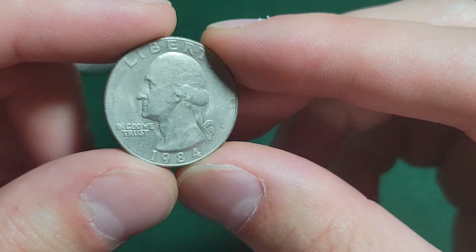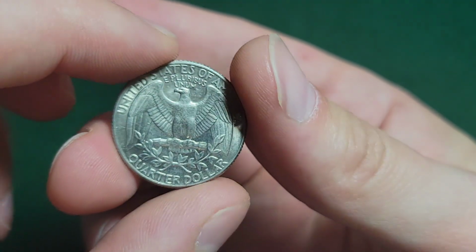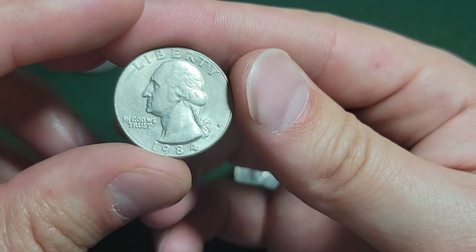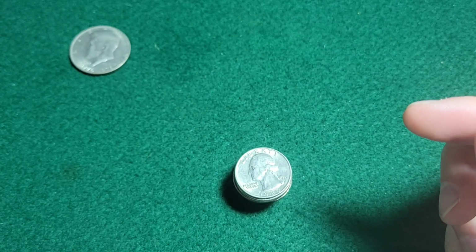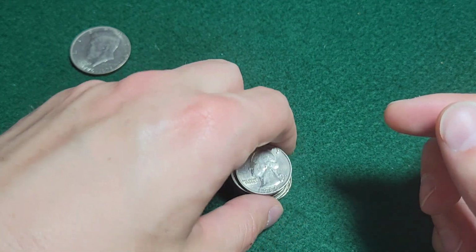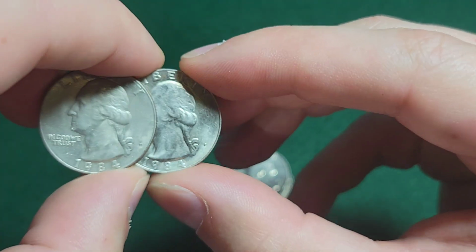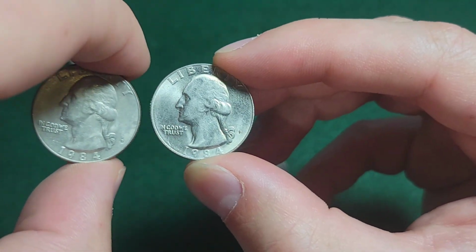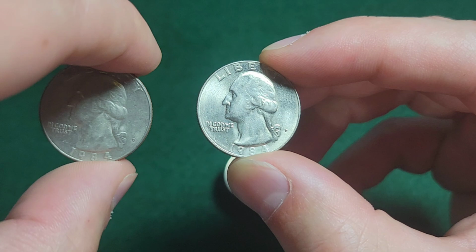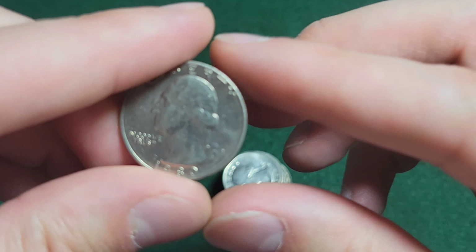1984 Denver. This one doesn't look as good as the other one, so I'm not quite sure why I did keep this one, but I did pull it out. So 1984 Denver. The 1984 Denver had 546 million minted. So when we're comparing the Philadelphia versus the Denver mint of 1984, the Denver mint had about 130 million less minted. So there's that little tidbit of information.